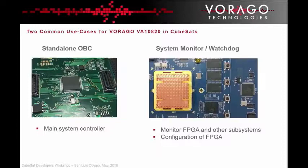Typically, we see our micro being used in a configuration such as the OBC that we just looked at, where the M0 is the main controller. Quite often, an ARM Cortex M0 running at 50 megahertz is not powerful enough to be a main controller in some systems. And the other configuration that we often see is as a watchdog or a monitor chip for a more powerful processor. In this case, the picture on the right-hand side of the screen is a Virtex 5 FPGA. It's a commercial COTS version of the FPGA, and that particular customer uses the VORAGO micro as the rad-hard anchor chip to monitor, load, and reset the FPGA and ensure that it behaves itself. So it's like a radiation-proof safety monitor that's been added to the system.